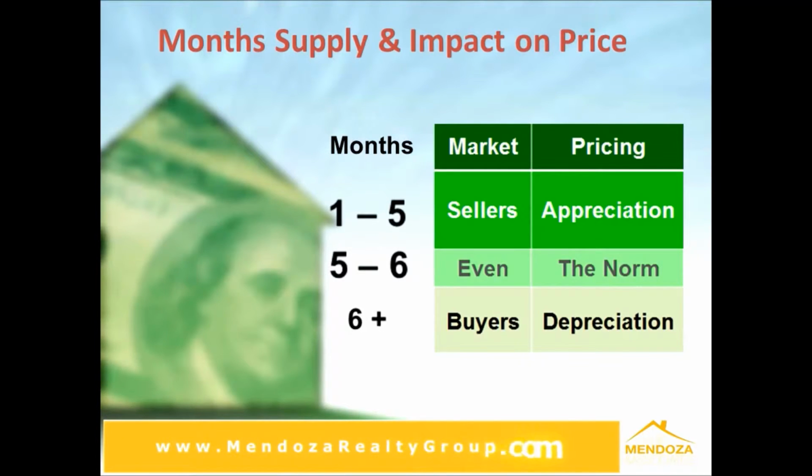If you have more than 6 months, very few marketplaces have this right now, but if you had more than 6 months inventory in your market, then we know that there are not enough buyers out there to quench the thirst of the sellers who want to sell. So those sellers compete with each other. How? They need to lower the price.